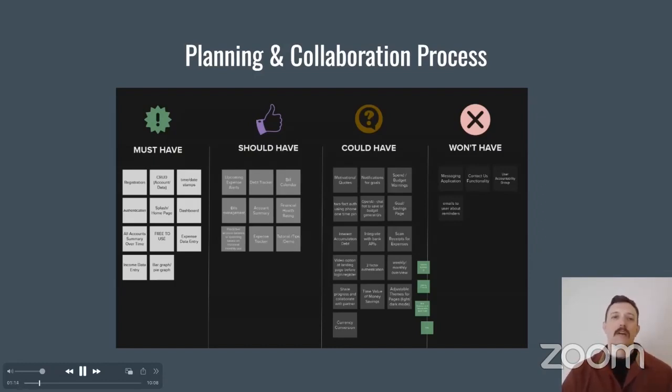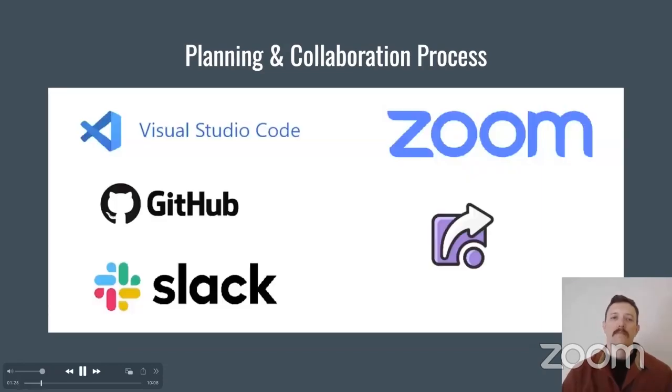Each feature was broken down into a user story to essentially determine what that looks like from the user's perspective and what the success criteria looks like, meaning that the feature is finished. Before we started writing any code, the development tasks were split up based on a discussion of each member's strengths and interests, such as front-end, back-end, or specific features.